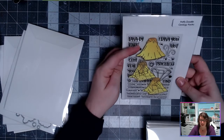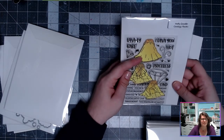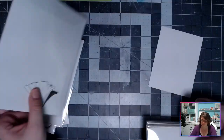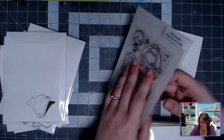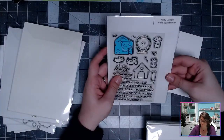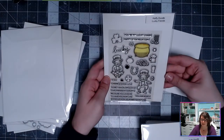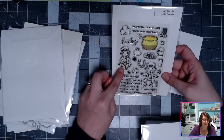All right, so we've got our cute little lava here with the, what are these things called? Volcanoes. Lord have mercy. Volcanoes and gems. Those are perfect for summer as well. We've got some cute little fairy tale guys here with Happily Ever Crafter. We have Hello Squeakheart. That's super cute. We've got some St. Patrick's Day cuties. I bet you could find a way to turn him into Santa Claus.